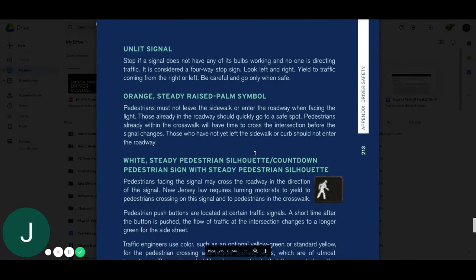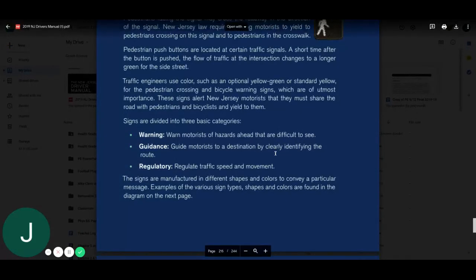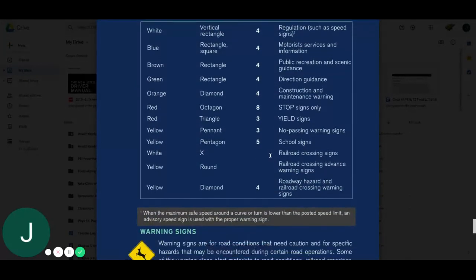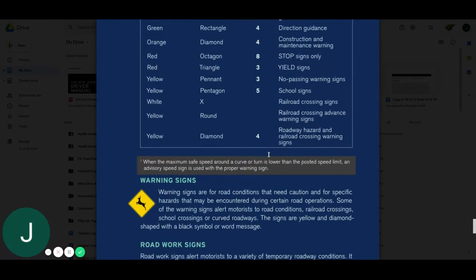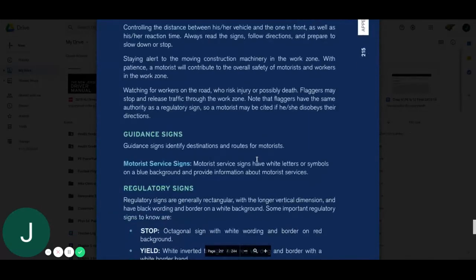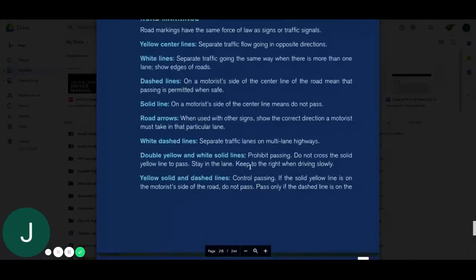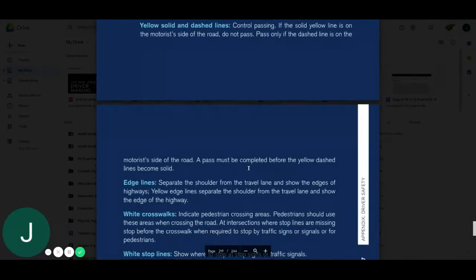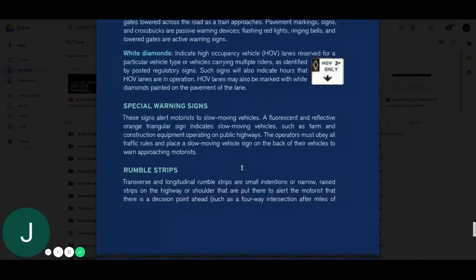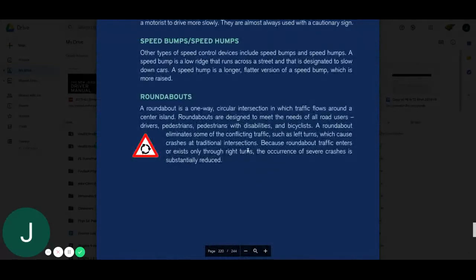Again, everything we talked about in chapter 2 of the book is here: the classifications of signs, how to recognize them, the number of signs, things like that. Remember, octagon means 8. It goes through all the different things that we covered in chapter 2 already, so the rest of this should be review. Read through it, and if there are any questions, you can email me. Thanks.